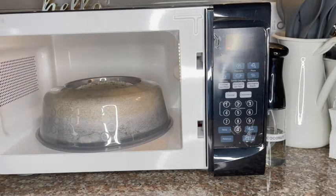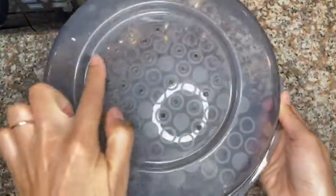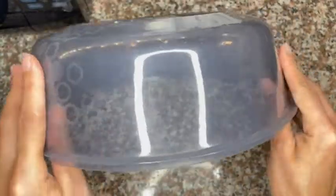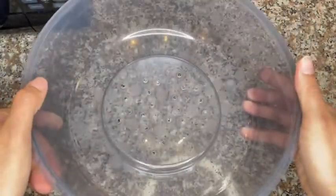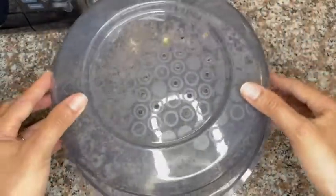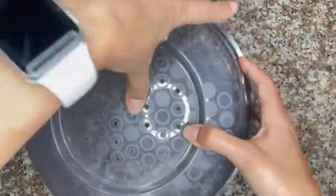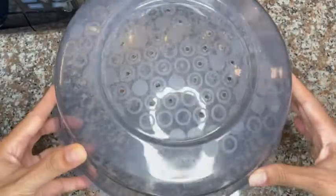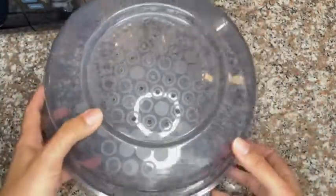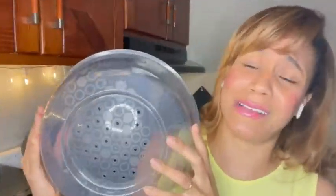I love that it has these little dots right here to allow some ventilation of steam while it's actually heating up our meals. It is gray, I would say it's like a dark blue grayish kind of color. And it is small yet big enough because my microwave is pretty small, but I love that this lid fits even the smallest microwave. So that is really, really nice.